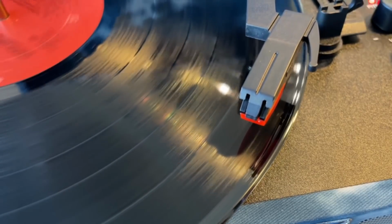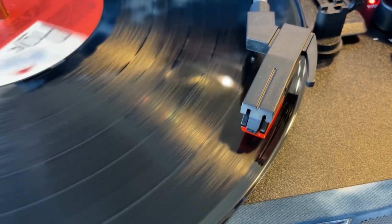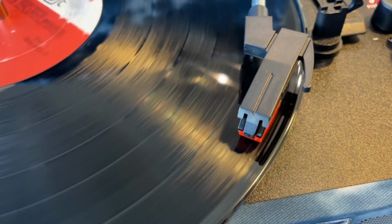It's got a nice slow descent, which is great. And then we're going to push the thing out of the way so it doesn't hang up and give it a listen. Okay, that's 78 RPM. That's the wrong speed.